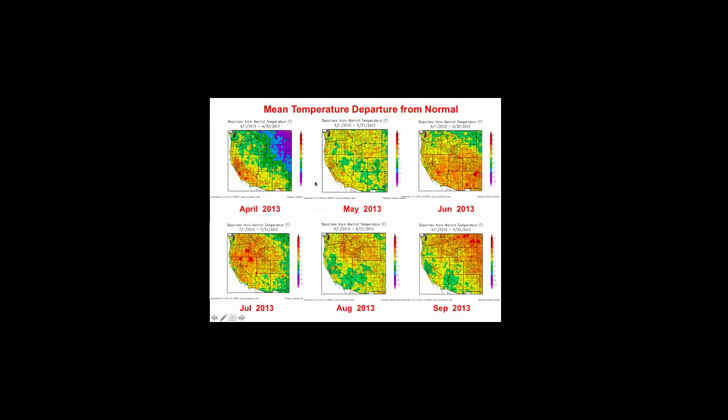July was above average, well above average, and in fact record-setting above average in the northern Great Basin. Places like Boise had one of its warmest Julys on record. There are several cities that had the warmest July and therefore the warmest month on record, in their record.